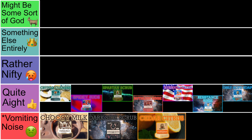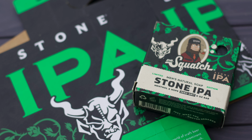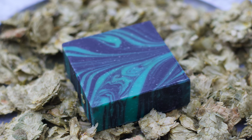Now these are great bars that have very little wrong with them. They aren't so much outclassed by other bricks, as they are just victims of some truly fantastic bars in the tiers above. We'll start with the Stone IPA. This brick is another collab, this time with Stone Brewing, and features real Stone IPA and hops in it. The menthol is what shines though, giving the bar a nice, chilling sensation.